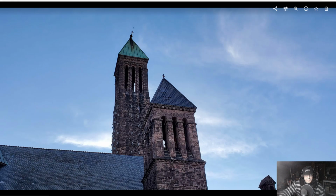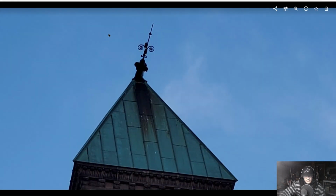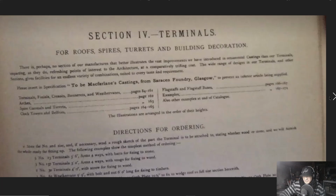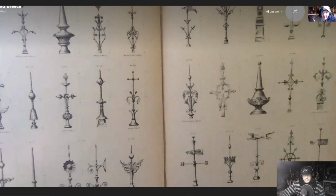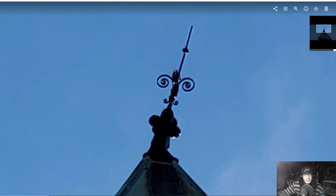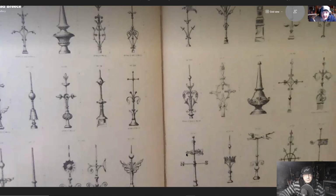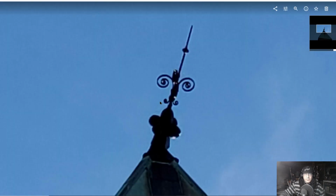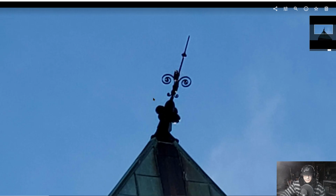So let's just go through and yeah, a little bit closer. So you know what? Anything that looks similar in this catalog to that one, maybe we can order one up. So we got two little spirals. So you can see it. I just wanted to show that there are catalogs where you can order, or there were at least. I believe that's a book. McFarlane's Castings. Very interesting.